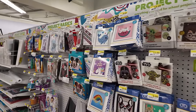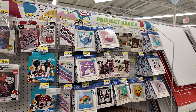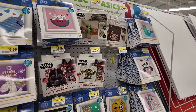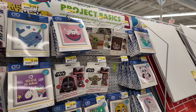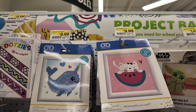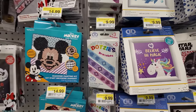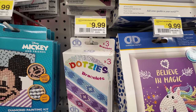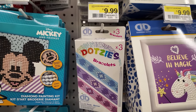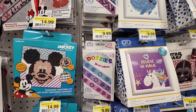All right, guys. So after scanning everything here, one thing surprised me. I thought maybe some of these licensed things might be okay. None of them were. Maybe because the price was lower on these, it'd be worth something. Nope, not at all. The thing that was worth it is this tiny little bracelet set right here for $9.99, these Dotsies. Never heard of them before, didn't think it would be worth anything.